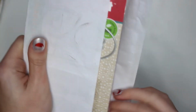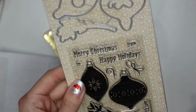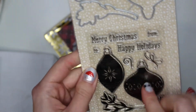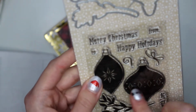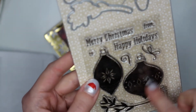Oh, it looks like a die. Ooh, Stampin' Cut Hero Arts die. Wait, I think I might have this one. I have to double check. I'm not really good with coloring, but I have been trying to get more into stamping and coloring. Maybe it's just the outline, but it kind of looks like it would give me this whole entire thing.